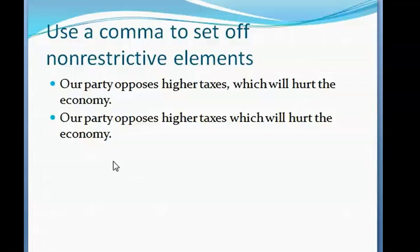But in the second sentence, the clause, that will hurt the economy, is a restrictive clause. It restricts the party's opposition to only those tax increases that will hurt the economy. There may be other tax increases that will help the economy. If higher taxes will help the economy, the party might be able to support them. Thus, you see, the comma gives the politicians some wiggle room.